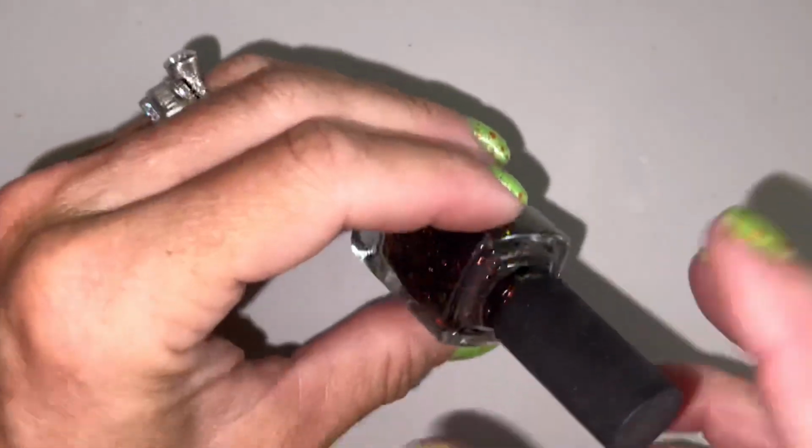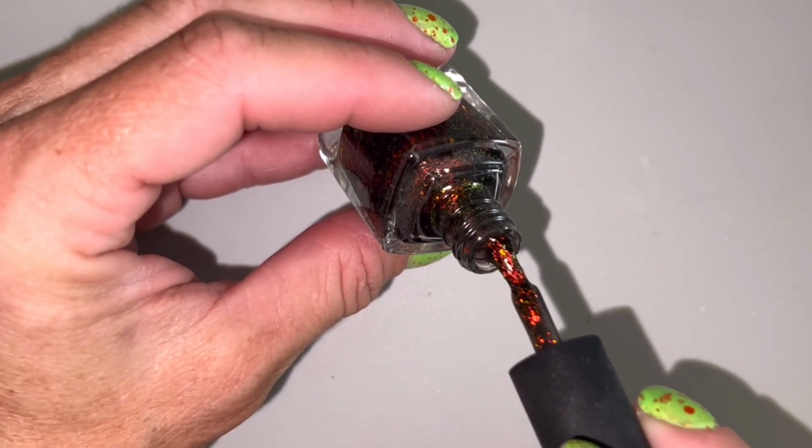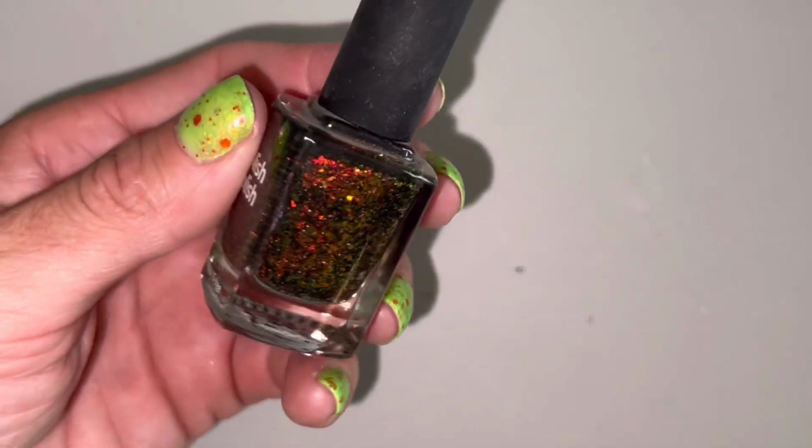I think the base is also maybe a black jelly. Kind of a gray charcoaly, or a very sheer black jelly with all the different ultra chrome flakies that are in there. Beautiful. Can't wait. Beautiful. All right, we're almost in the home stretch here.